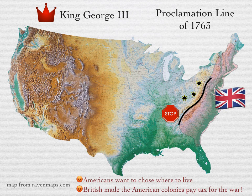And also, because the war was such a long war, the British spent a lot of money fighting this war. And to pay back this money that was owed, they made the American colonies pay taxes for the cost of the war. That would lead to people getting angrier and angrier about Britain and would become part of the reason for the Revolutionary War.